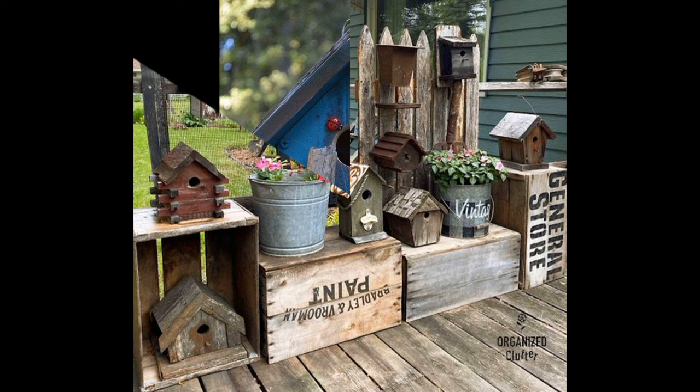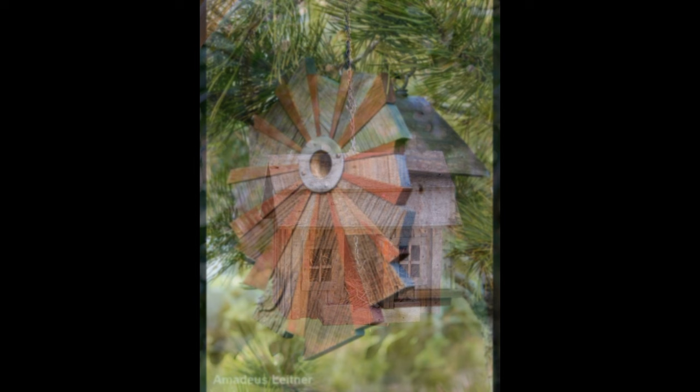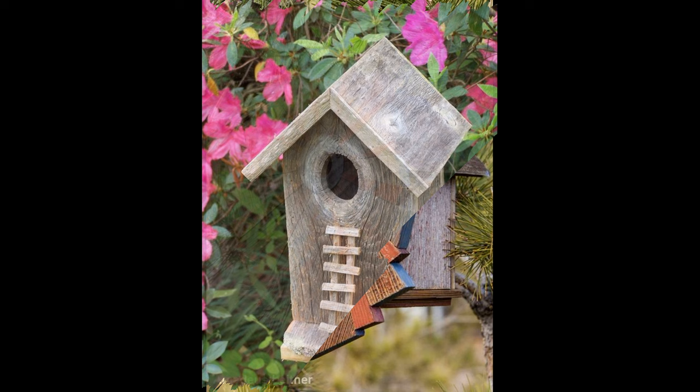Nesting boxes should be natural, untreated wood and blend in with their natural surroundings. Birdhouses, when purely decorative, can be painted any color you like, of course. Decorative birdhouses should have their entry holes blocked to prevent birds from using them. Use them as garden decor, not for nesting birds.